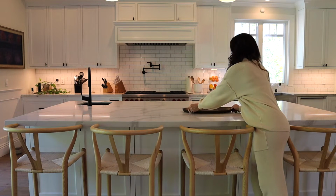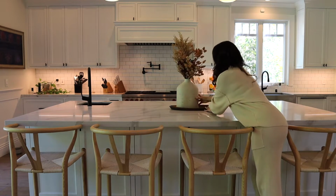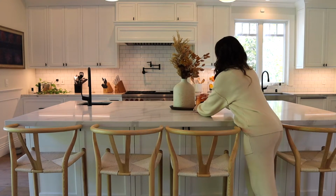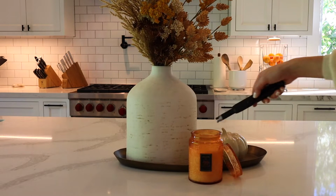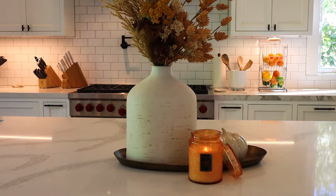Today we're going to be decorating my kitchen for fall, starting off with my kitchen island. I wanted to keep it simple with a statement centerpiece. Everything I'm adding to my kitchen island is actually from Target, all recent purchases that I'll have linked below. And then also my favorite fall pumpkin candle. I got this last year. It is a little bit more luxurious, but it lasts forever and it smells amazing.